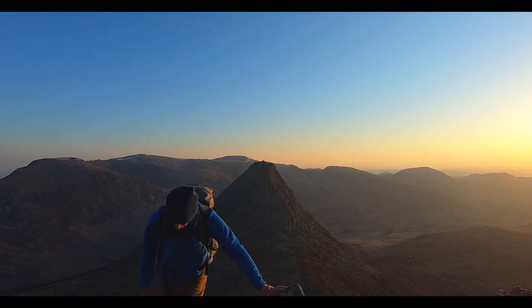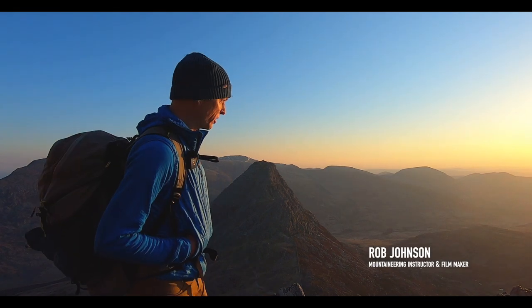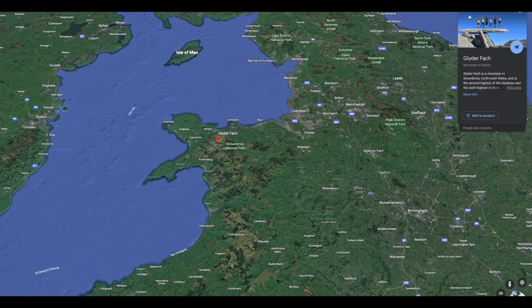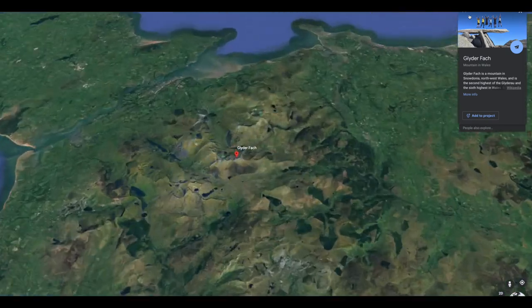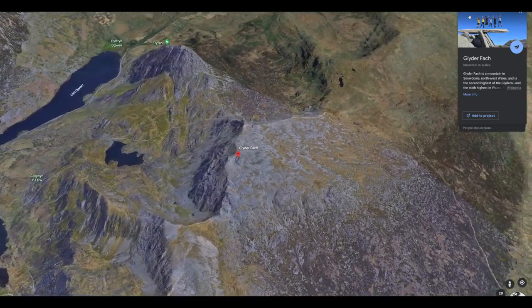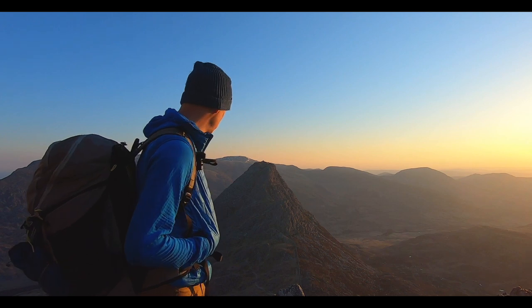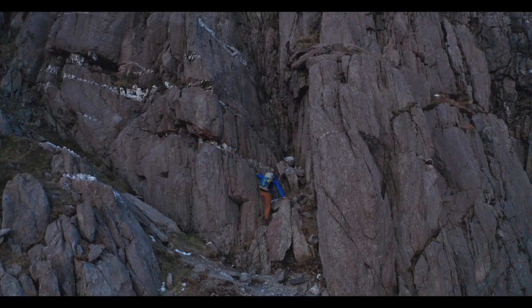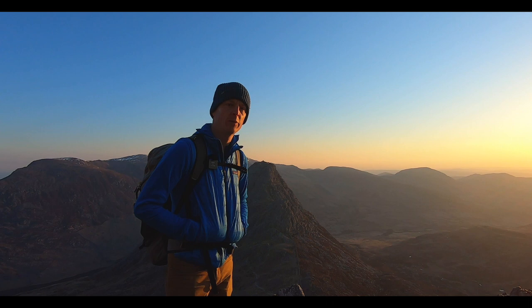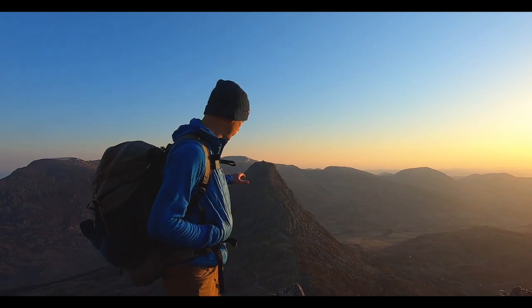Hey, good morning and welcome to Bristly Ridge this morning. Snowdonia, up on the Glyderau, and that's Tryfan behind me, and the sun's just come up. I got into the base of the ridge here about 6:15 this morning, which is when the sun rises, maybe a little bit before. And then I've come up Bristly Ridge.